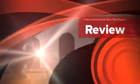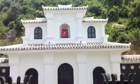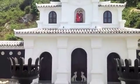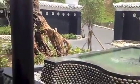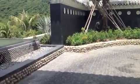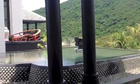Hello and welcome to the review of the fantastic Intercontinental Sun Peninsula in the Da Nang region in Vietnam. This review will cover most of the hotel's common areas such as the restaurants, the pools, the bars, and also two rooms, the standard room as well as the Atrium Suite.